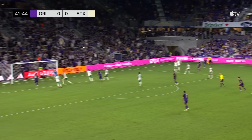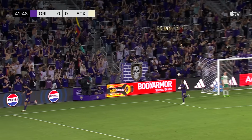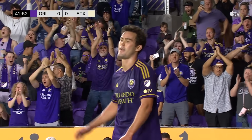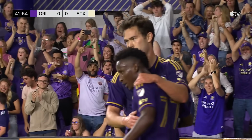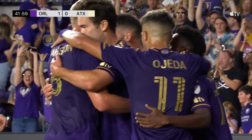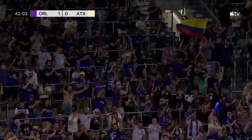Thorhalsen driving it in. He's looking for Lynn, and Lynn nods it home! What a debut! He's got his first MLS goal in his starting debut, Jack Lynn.